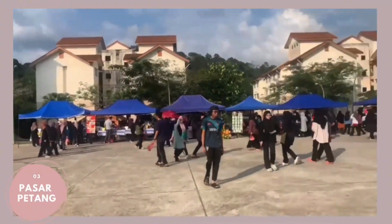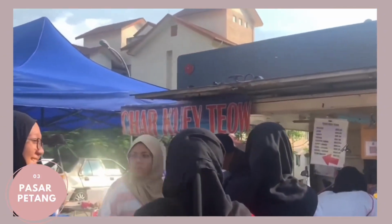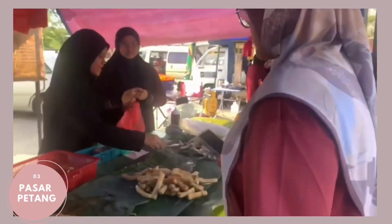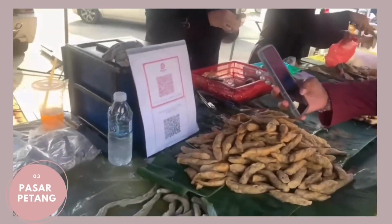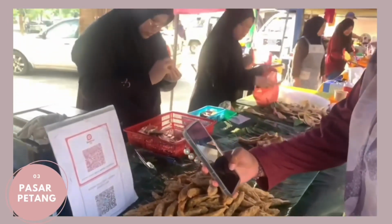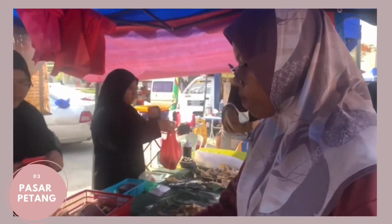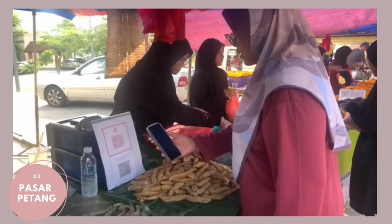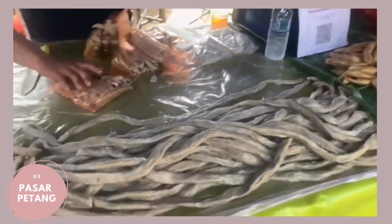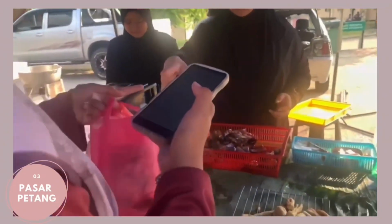In case any of you guys still do not know, there is a market every Wednesday and Sunday that sells a variety of food and drinks. Many students line up to buy the desired food such as keropok lekor, char kway teow, takoyaki, udon, and many more. If you do not have any cash with you, no need to worry since you can pay using QR code, which is very helpful for us as students.